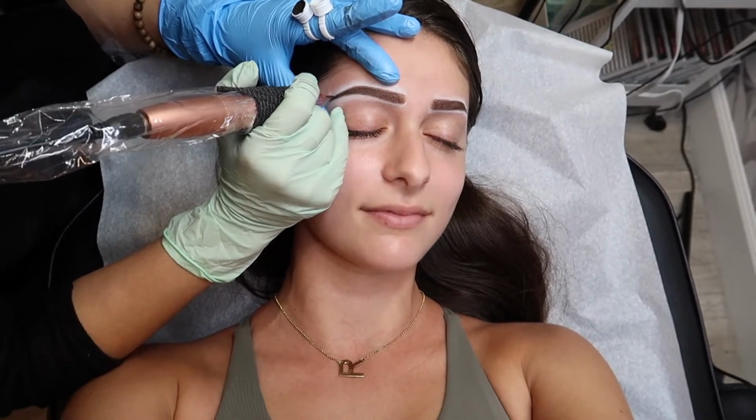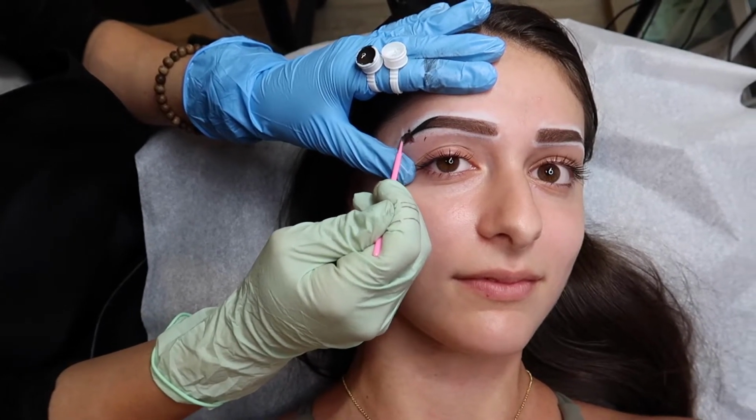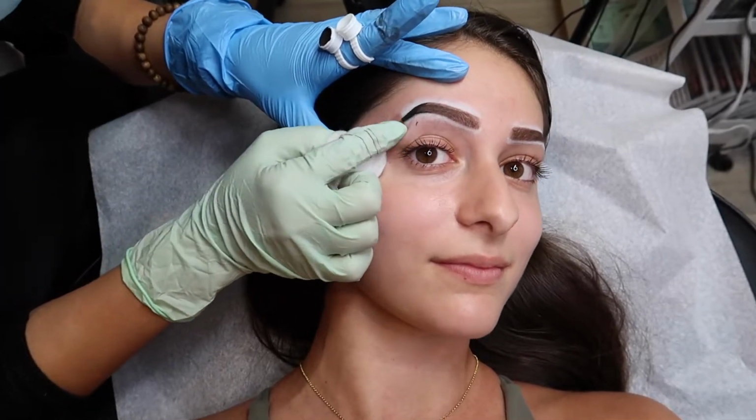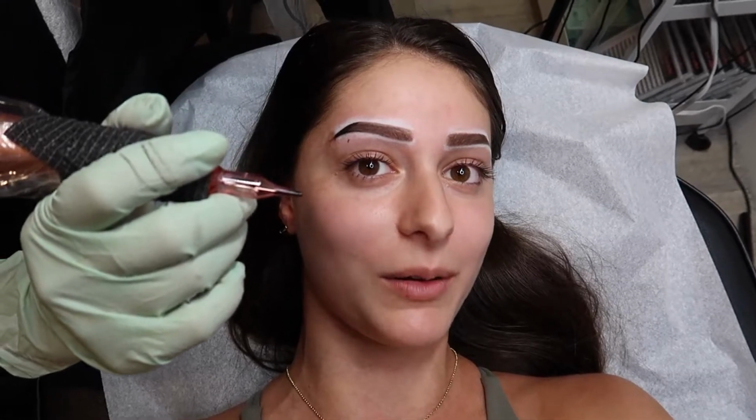So the procedure has officially begun, and here you can see she's just testing out the pigment on a small bit of my skin to make sure my skin took it well before proceeding with the rest. I was just telling her, it kind of feels like a rubber band flicking you. It's not terrible, but you definitely feel it.